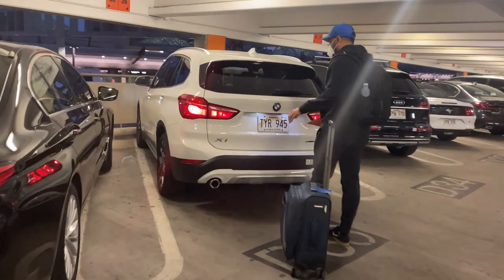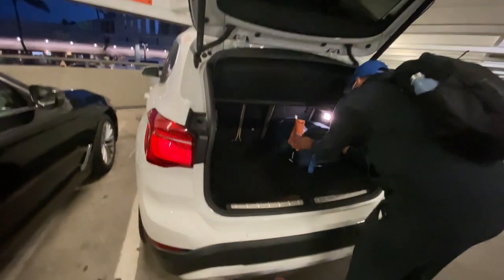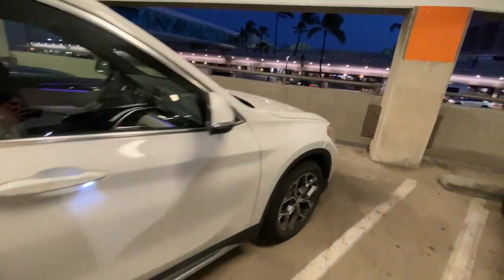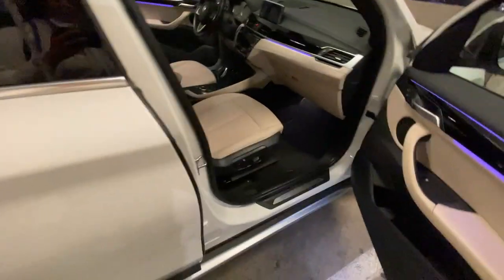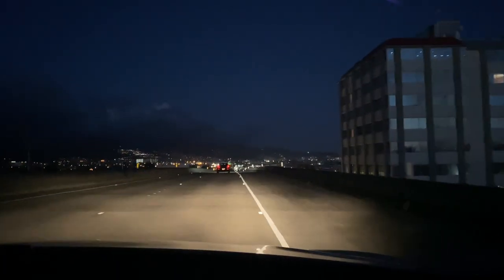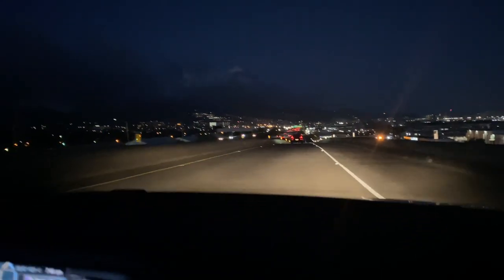Oh my gosh. We were not trying to be bougie on purpose, but Hawaii has a big issue right now with rental cars. There's not a lot available, so here we are in this Beamer. We are in Honolulu. We are driving to our hotel right now. This car is a baddie.